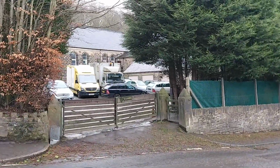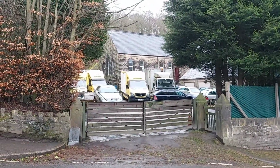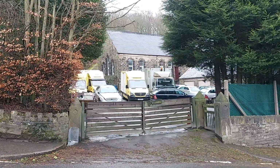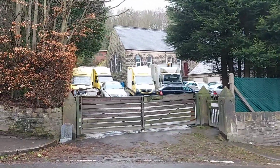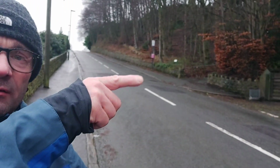So let's go and have a look at this town centre. It's at the bottom of Nanny Hill, and that's the old school in Stocksbridge, at the bottom of Nanny Hill, and it looks like whoever lives there likes to collect Morrisons vans. It does, yeah. And just above that is the old scout hut for the little lane around there.